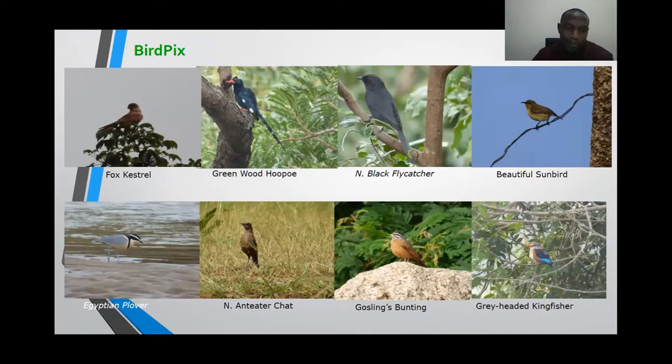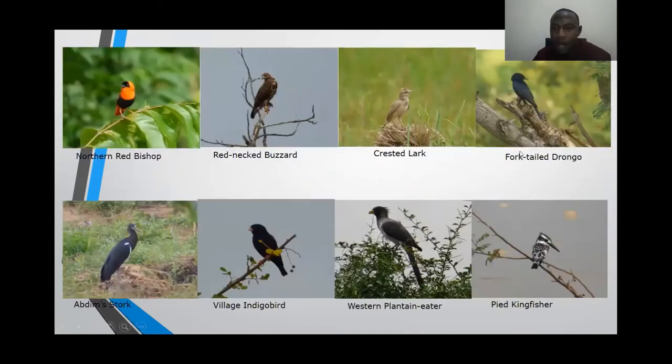The beauty around a wetland bird: northern red bishop, red-necked buzzard juvenile, crested lark, fork-tailed drongo, and bottom right is pied kingfisher around the wetland area, and western plantain-eater, village indigobird, and one of the intra-African migrants, Abdim's stork. We saw just a few, so mostly they have moved to southern parts and eastern parts of the continent. I think I saw only five individuals throughout the period.